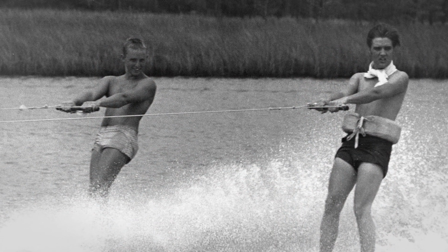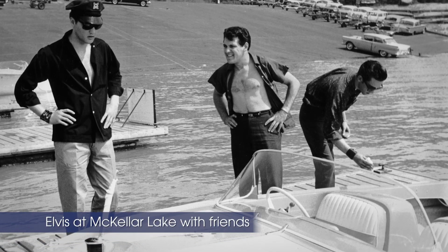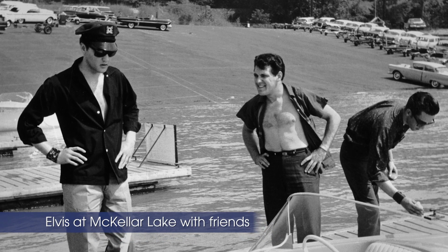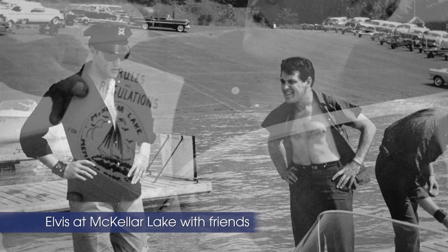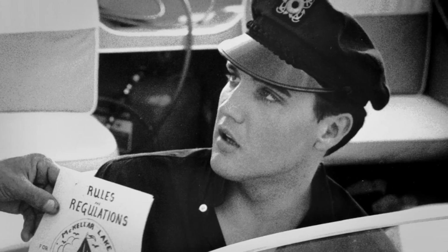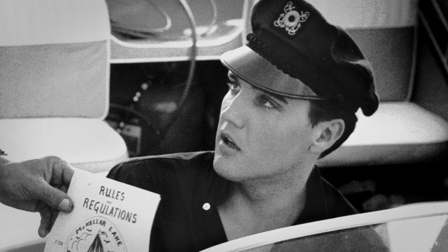Elvis loved to get away, loved to get out. He loved his cars, loved his motorcycles, but there's a lot of footage and pictures of Elvis out on the water, especially at McKellar Lake. In fact, Priscilla has very fond memories of Elvis taking these boats out onto McKellar Lake, which is not far from Graceland, for a Sunday afternoon. Just get away, go with the guys, back the boats in the water and have a good time.